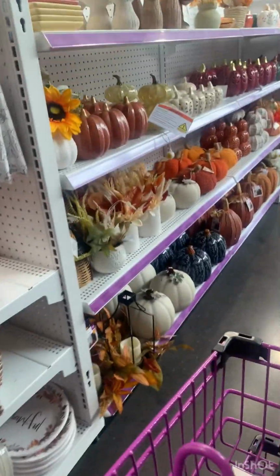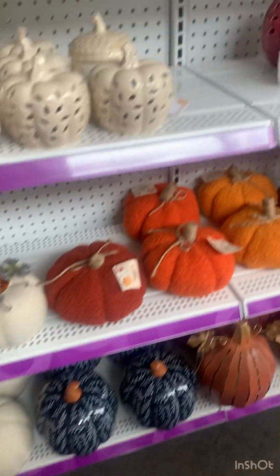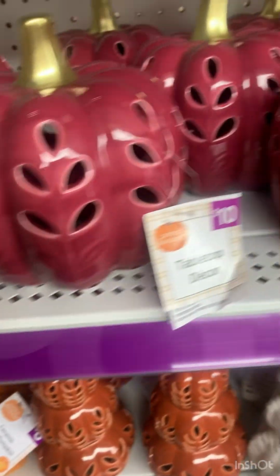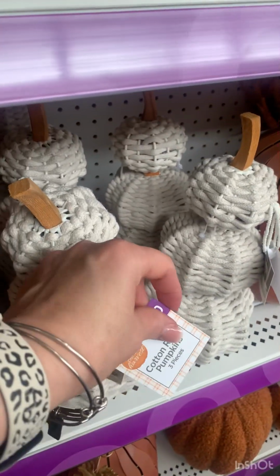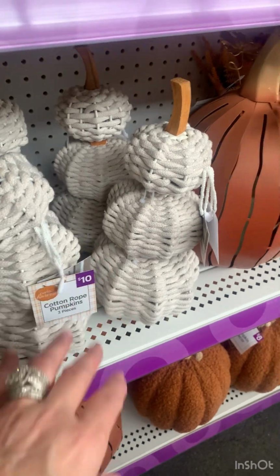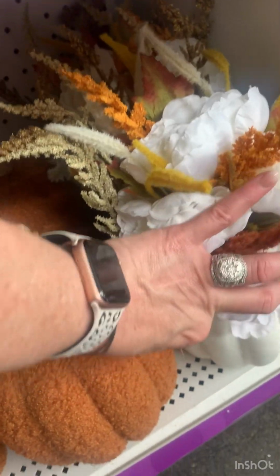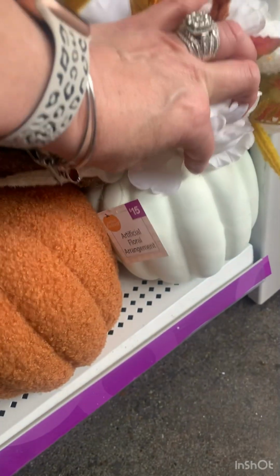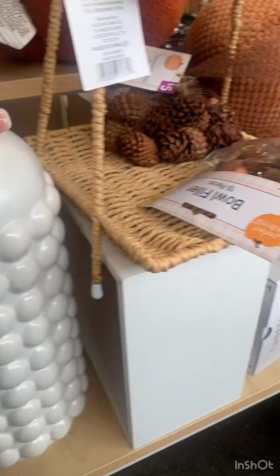Okay, so we ended up going to Pop Shelf on our lunch break, which was very quick. And we saw some new items that came in from the last time we went there. They had Halloween out also, but they had some more fall items, and they're all very well priced. They're higher quality than you would expect at the prices.